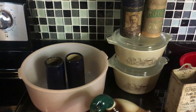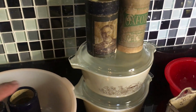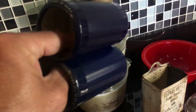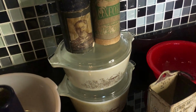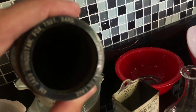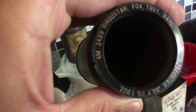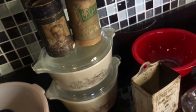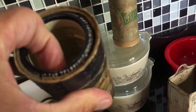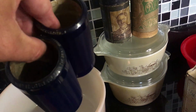I have a few cylinders I'm going to keep, and we'll play them at some other time. Boxes aren't so great, but they're blue Amberol cylinders, which we'll play on my Edison machine. These are obviously 4-minute Edison cylinders, and the Oxford cylinder is not an Edison product, but it is a 4-minute, and it will play as well. And we'll visit these later. Hindustan Foxtrot, that was a big hit for our great-great-great-grandparents. There is Cohen at the Telephone. We won't talk about that right now, but it's hilarious.